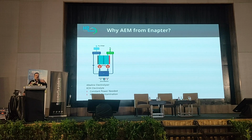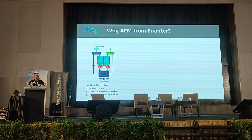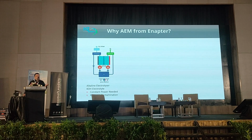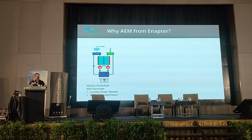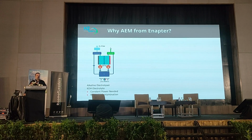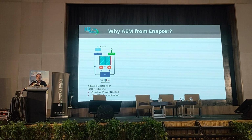I won't go into too much detail on the technologies because Sebastian covered that at a previous meeting, but everybody has heard about alkaline. It's been around for 100 years. It's the go-to industrial way to make hydrogen from electricity. It's got some downsides, such as the electrodes corrode very quickly, the concentration of electrolytes is very acidic, and you need to maintain a constant level of power, which isn't really very useful if your power is coming from renewables.